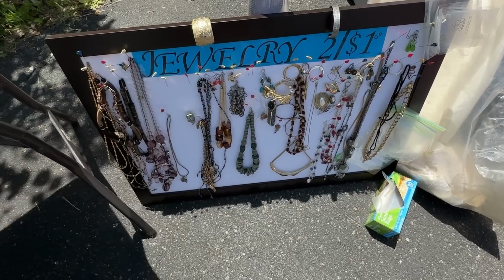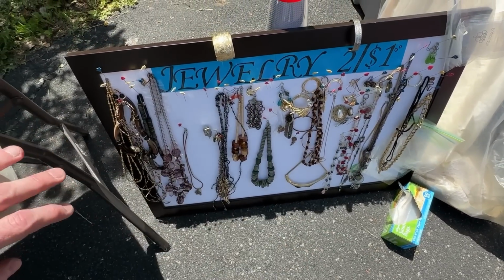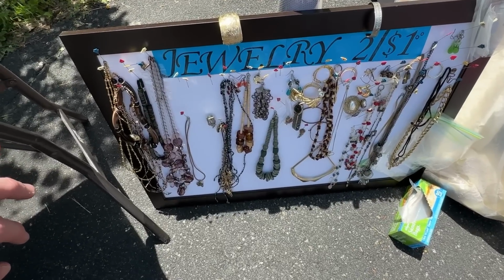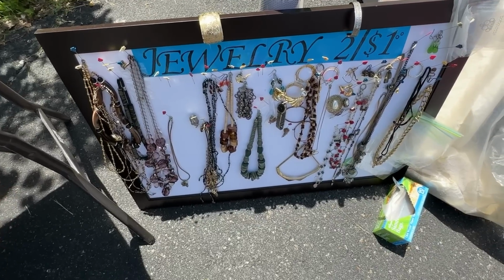I have a question. How much would you charge for just if I bought all the jewelry? It can't go with the board. No, I don't need the board. I don't know. So if I, $15? Yeah, I'll do it. Okay. Absolutely. All right, got it.